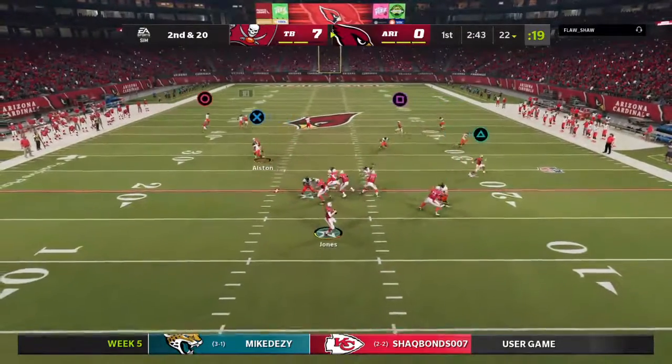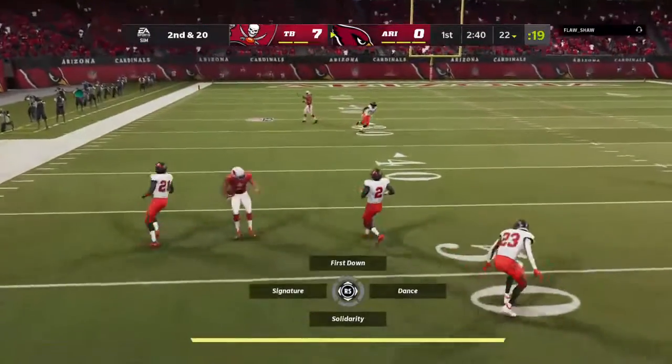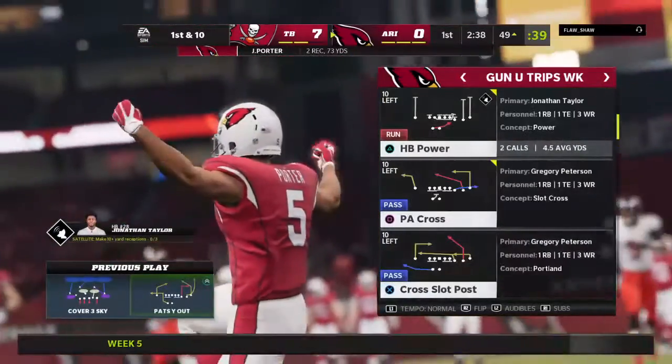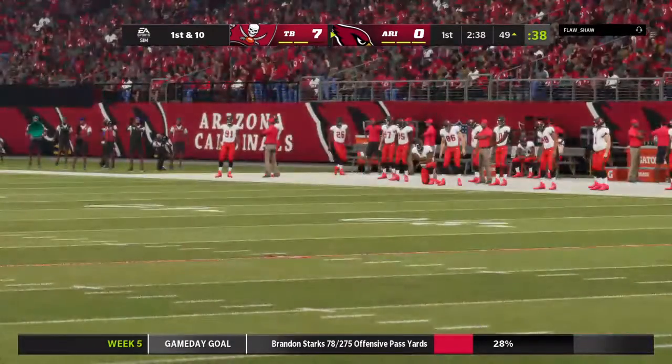Jones to throw on second down. He finds his man, complete. It's Porter. And he'll be taken down, but not before they work it across midfield. A gain of 28 yards there and give him a first down.